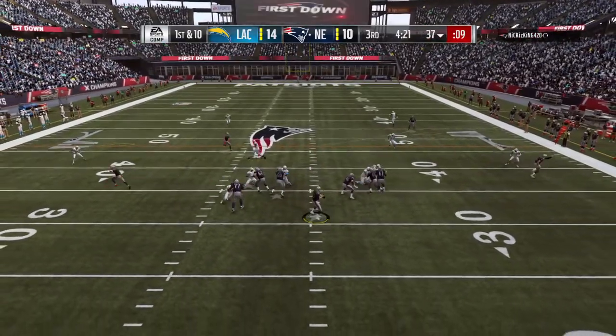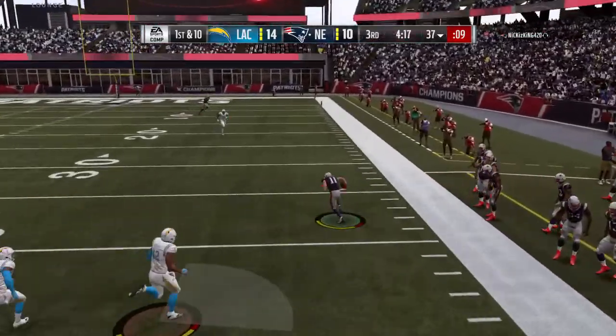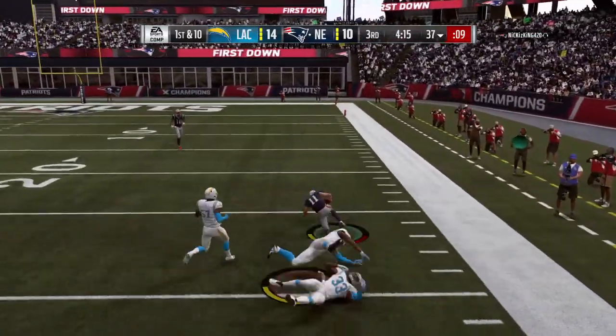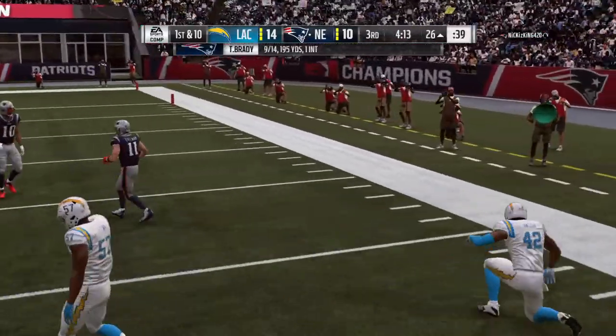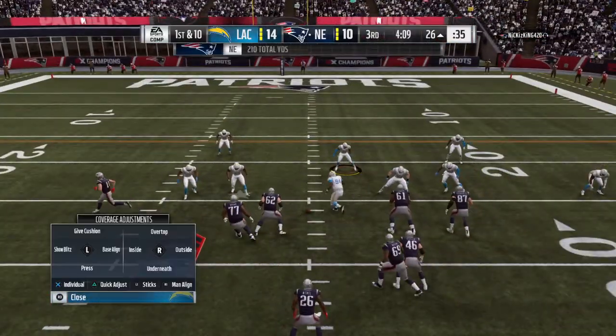Brady now on 1st down. Now he'll escape to his right. Slant route caught by Edelman. And he'll go down, but not before getting this inside the 30. And give him a gain of 37.